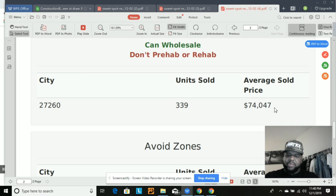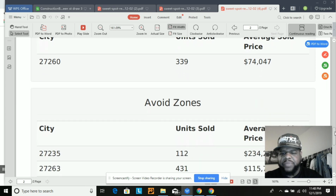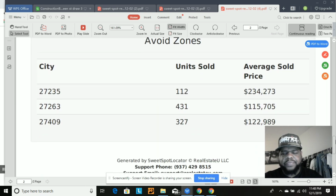And these are the bread and butter deals where if you can lock it up for 50,000, 60,000, 40,000, you definitely can assign for 70, 75,000, maybe quick $10,000. And here's the thing that most people don't get, that the list source trick forgets to leave out: the avoid zones.